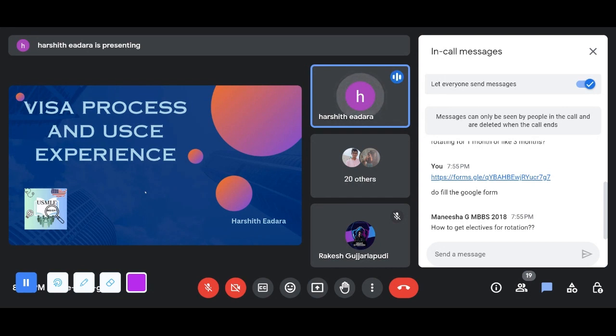Do your own research for that. Ask your peers, ask your seniors who have already gone, or ask in any groups. The thing is, you need to do your own research. That's the most important thing.